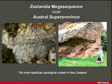So we'll have a little tour of New Zealand now. We'll see how good you are at identifying New Zealand scenery and outcrops. So here we have a couple of examples of the basement cover contact. They're both in the South Island, as it turns out.